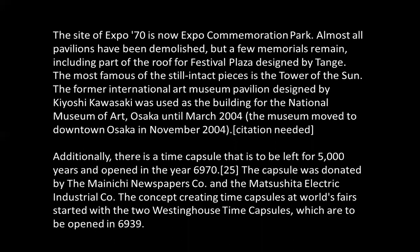The former International Art Museum pavilion designed by Kiyoshi Kawasaki was used as the building for the National Museum of Art in Osaka, and then the museum moved to downtown Osaka in 2004. Additionally, there is a time capsule. This is very interesting. It is to be left for 5,000 years and opened in the year 6970. Wow, a time capsule. The capsule was donated by the Mainichi newspapers company and the Matsushita Electric Industrial Company. The concept of creating time capsules at World's Fairs started with the two Westinghouse time capsules, which are to be opened in 6939. Very ambitious time frames.